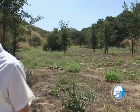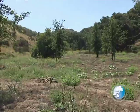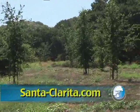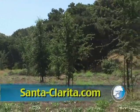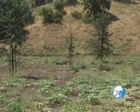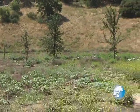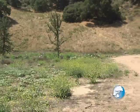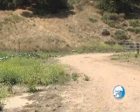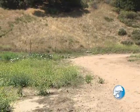A lot of the trails out here were impassable. The ones that were passable, a lot of them, the brush had grown over and it was kind of dangerous to walk. There's a lot of nature out here, rattlesnakes, other creatures, so we needed to widen those trails out so people could see what was on the trail as they walked or rode their horse or bike. And Clarita Canyon is certainly known as an equestrian neighborhood. This is obviously very much used by horse owners and riders.